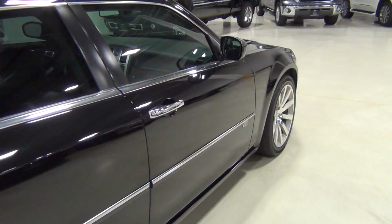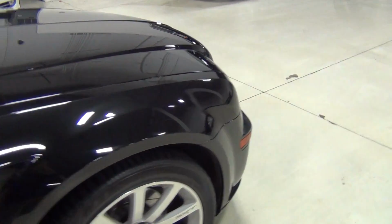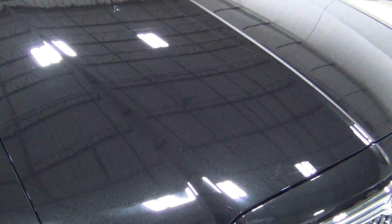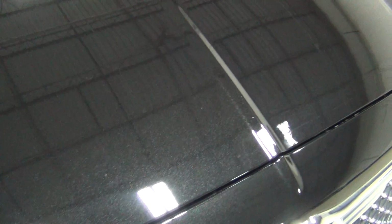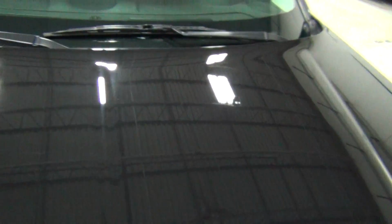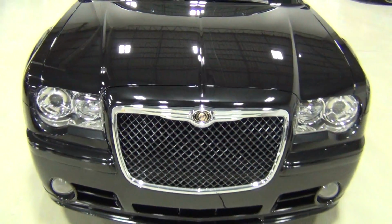Windows are slightly tinted, which I think makes the car look a little more squat and aggressive. It's a little nicer. And again, I'll point out anything I see, but if you look at the paint, it looks phenomenal. A couple little rock chips look like they've been touched up by the previous owner, but wow, that looks great. I'm having trouble finding them, but yeah, it looks wonderful. I'll show you the front of the vehicle.